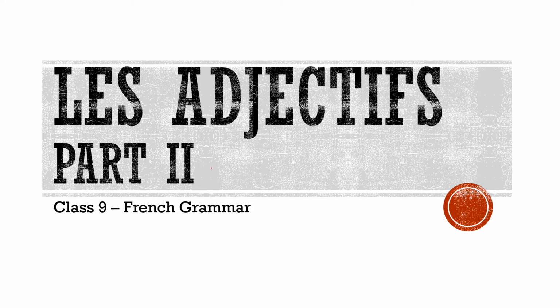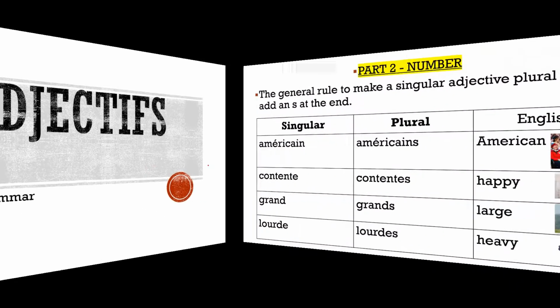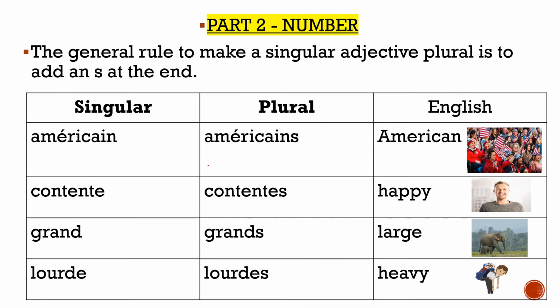Adjectives part 2. In this video, I'm going to discuss with you the two remaining aspects of adjectives, that is the number and the placement. So let's get started with the number: how you convert adjectives from singular to plural. The rules are pretty straightforward.